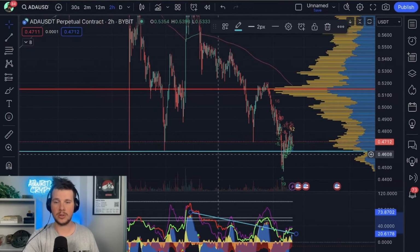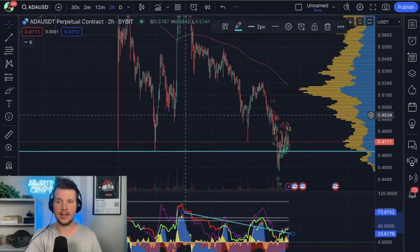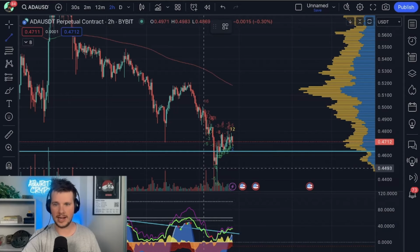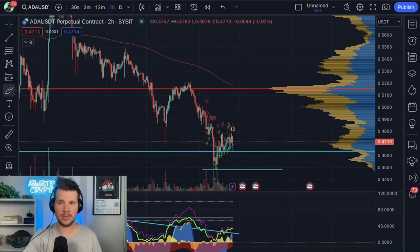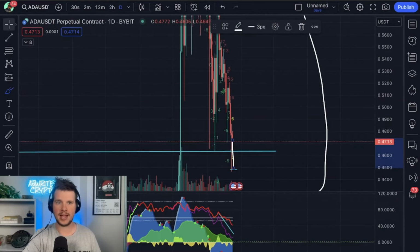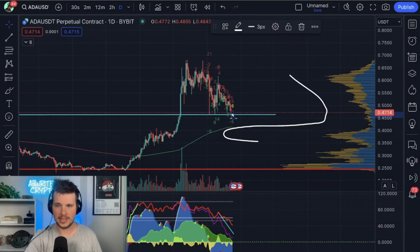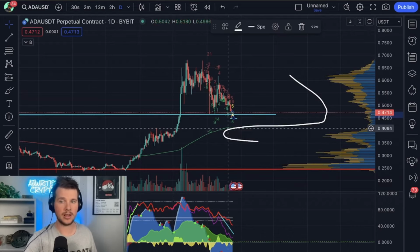So just like Solana, I want you guys, if you're holding Cardano or trading Cardano, to have an alarm set at the 46.3 level, very important level. What I'm saying is that it already kind of wicked below this, so we also want to keep an eye on that level. But if we lose this and continue down, it's more likely that when we go back to the daily, this thing is going to end up where the volume sits, which is around here, around 36, 37 cents.